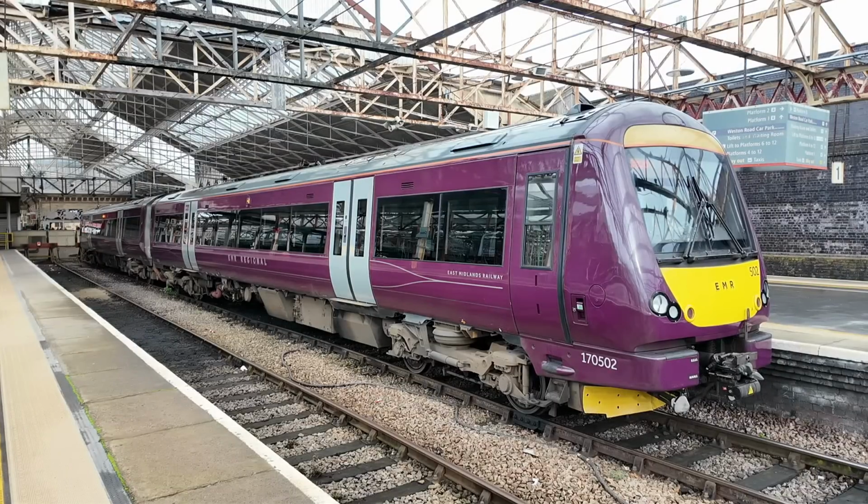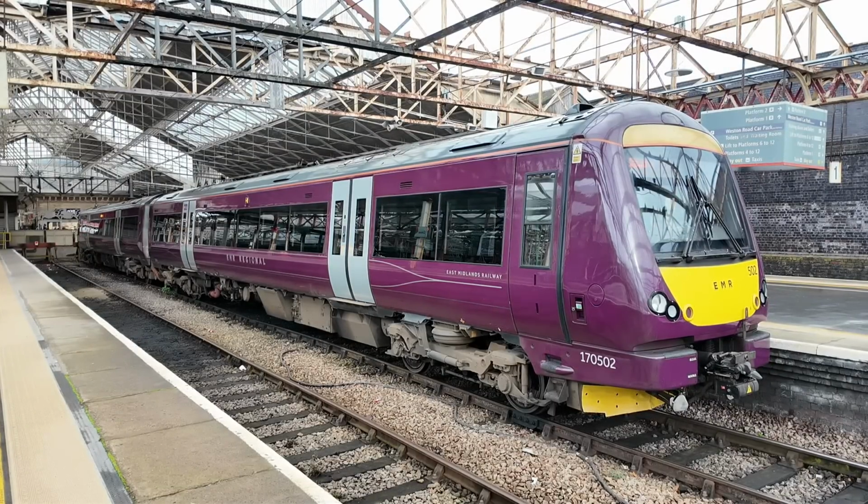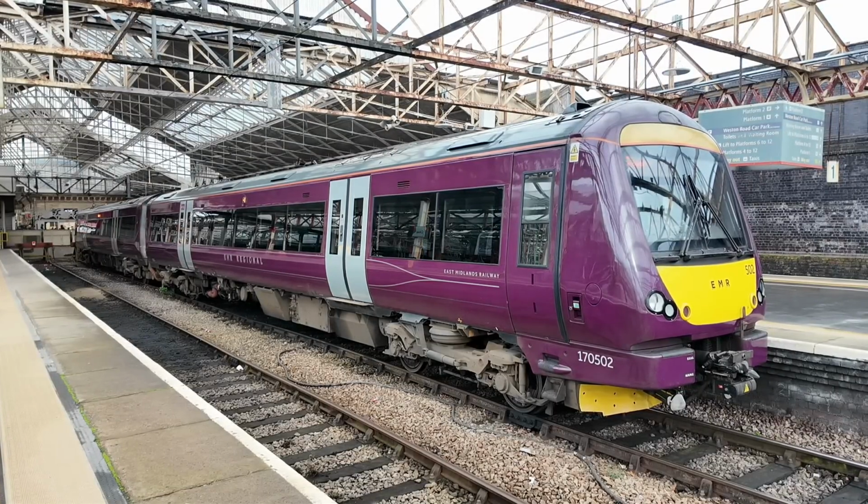Now, I'm not going to lie, that ride from London Euston to Crewe direct with London North Western Railway was absolutely brutal. It's going to be interesting in the future if that does get extended to Manchester Victoria. But also brutal is that Turbostar right behind me, because that is 170-502, my stalker unit, and that's going to Newark Castle.